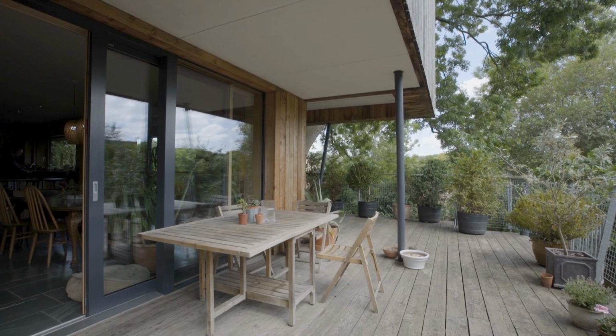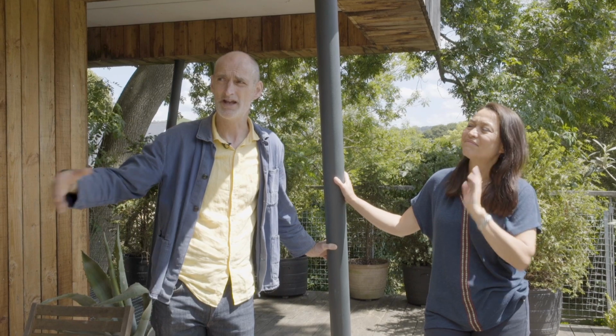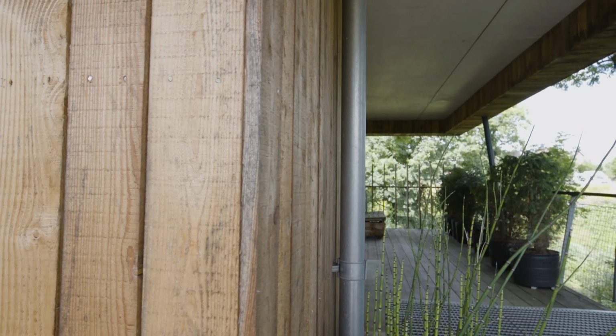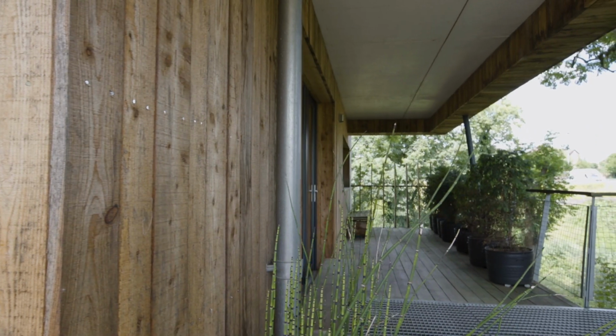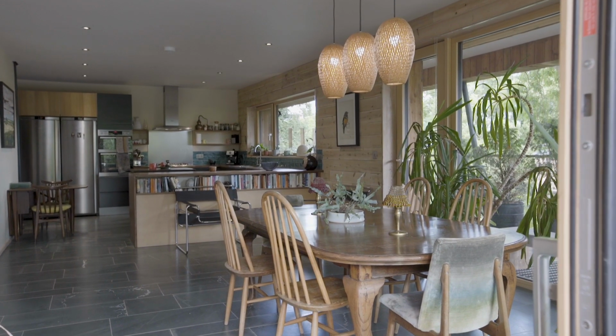We always live out here. During the summer, the sun never enters the building because of the design. So we never overheat. When it's 30 degrees outside, it's 22 inside. There's all these things, it's just a veranda, but it's working on so many different levels, aesthetically, and it functions as a shade and to allow the sun in when we need it.